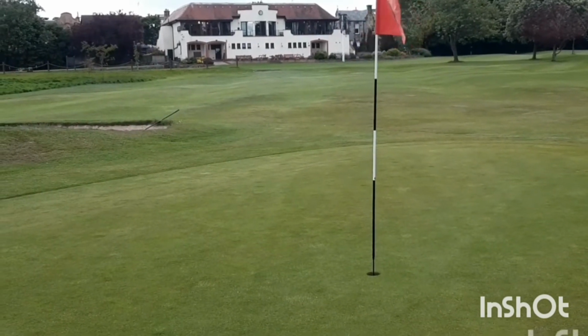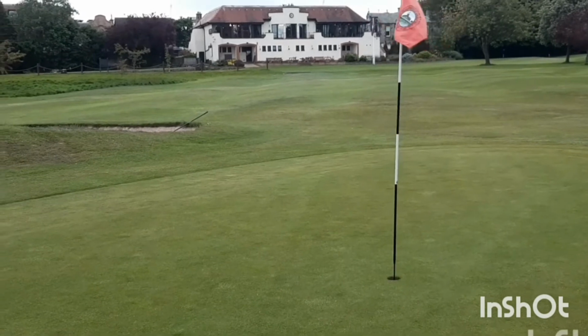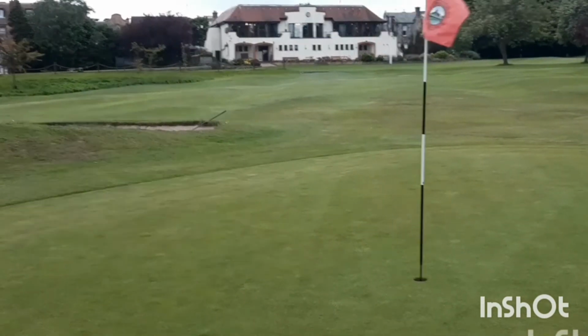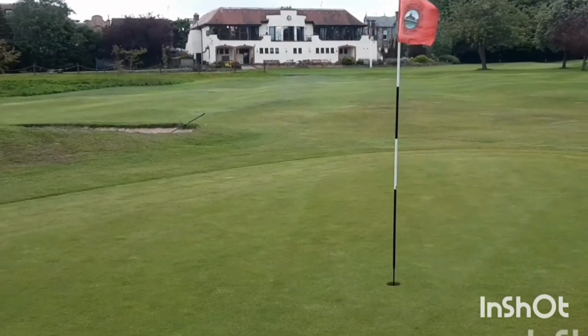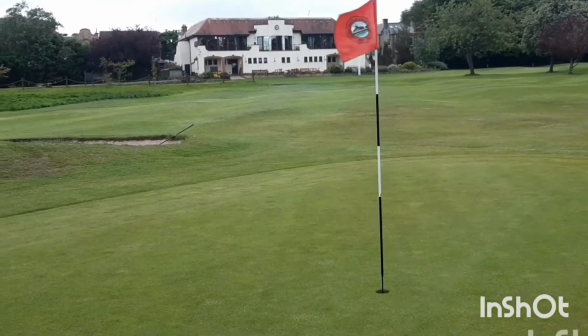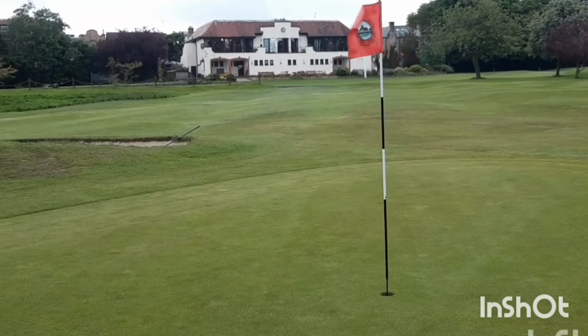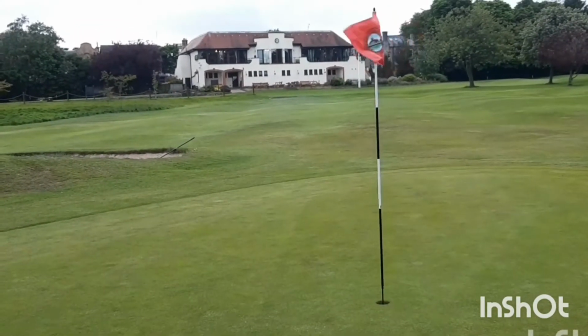As I said, a green fee on a Sunday, the normal visitor rate's 50 quid, which if I'd have paid that I'd have been a wee bit disappointed, I think. I wouldn't say that's particularly great value. But then again, it's very close to the centre of Edinburgh, prestigious course. Holes are dominated by Arthur's Seat at the first part. Provides a nice backdrop to a few of the holes.